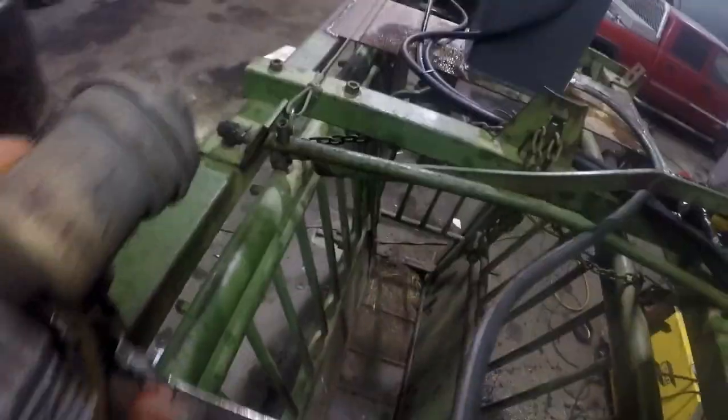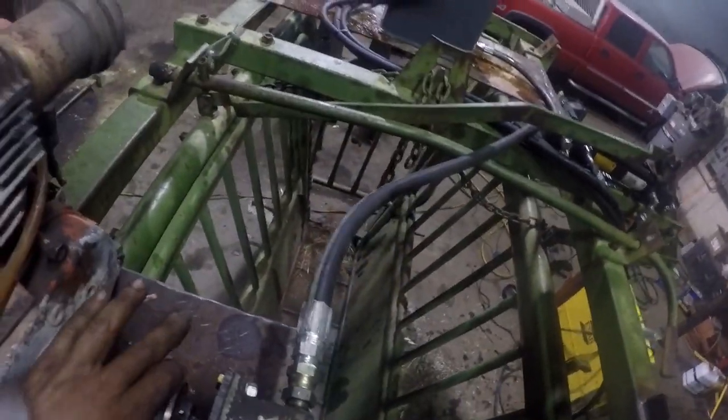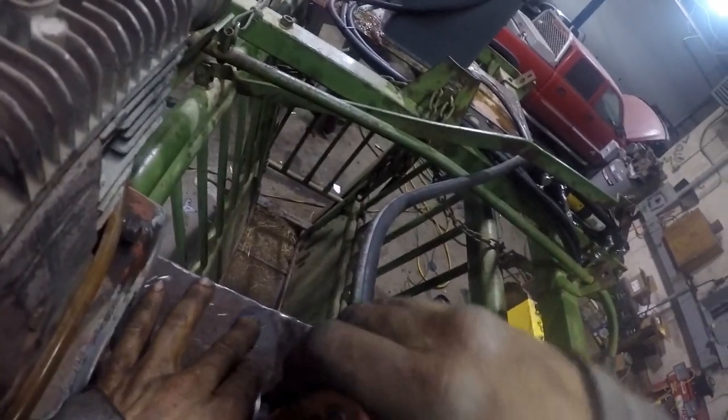I'd have to cut my welds on this and try to get my alignment a little bit better on this coupler. Man, it just looks like it's dead on, but it must be off a little ways.